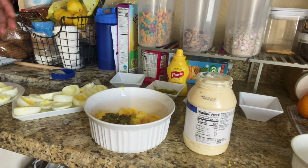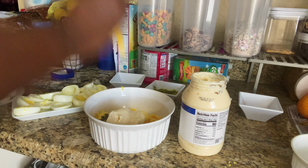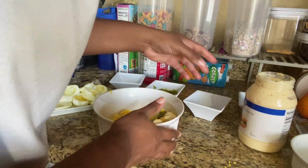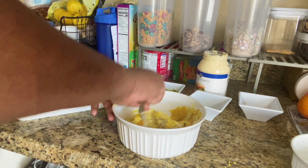I already have my relish, salt, paprika, and black pepper mixed with the yolk. And now I'm going to add my final touches, which would be the mayo and the mustard. Then I'm just going to mix it all together. And as I'm mixing, I'm going to taste because you want to make sure it's not too salty or that it has enough salt.